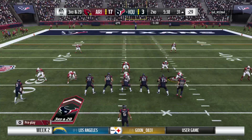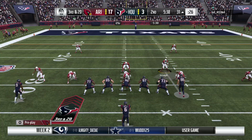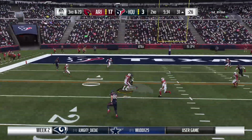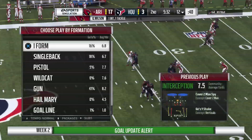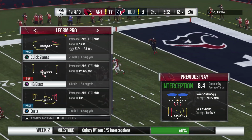An incomplete pass on that last play, and that means they'll need to come up with something here on 3rd down. From the shotgun, it's Mayfield. Into heavy traffic, and it's intercepted. Quincy Wilson with the INT. And a big turnover there as his guys will get the football back.